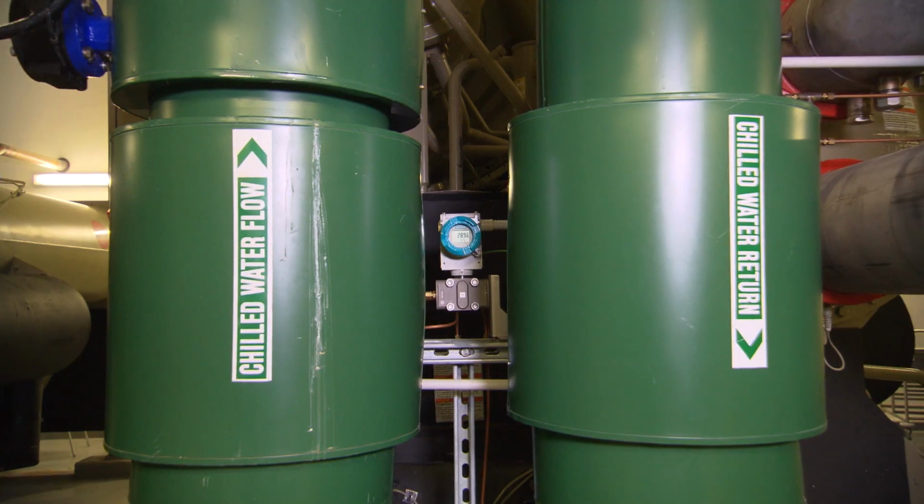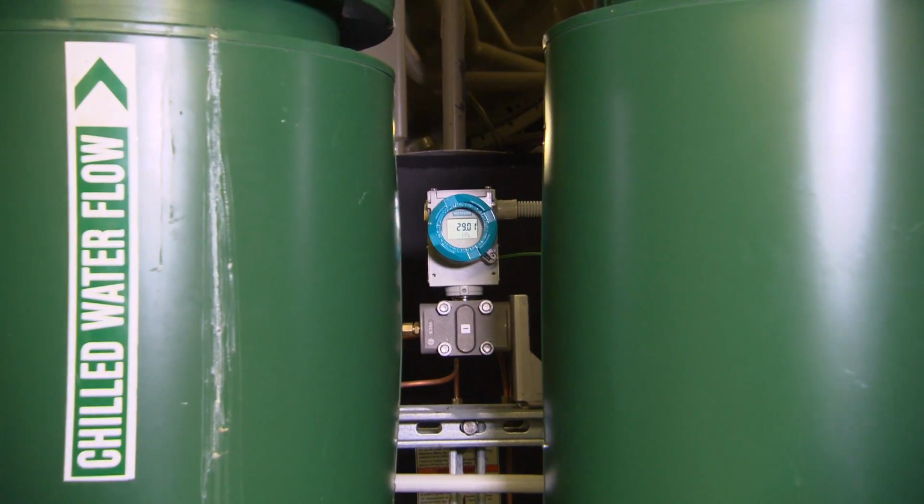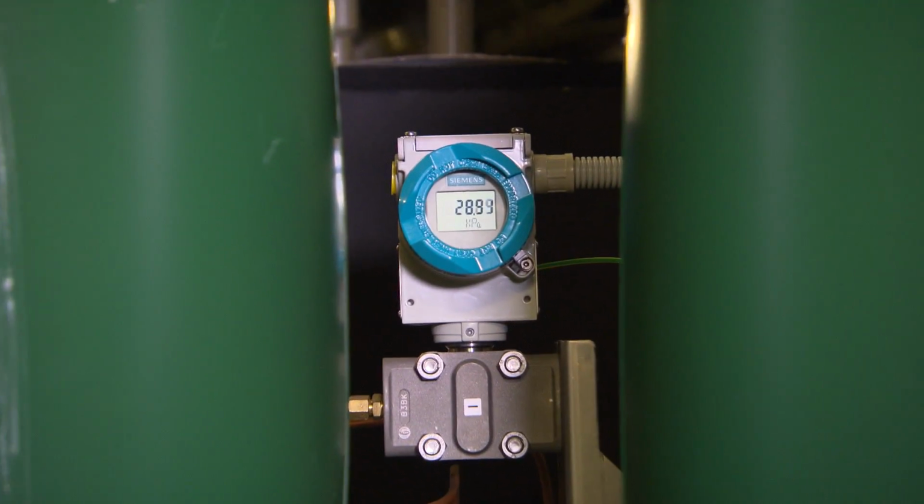Within a hospital environment, a chiller may use up to 20 to 40% of their total electricity consumption. Throughout the demand flow process, we can identify savings in the range of 20 to 50% of that chiller plant consumption, which can result in somewhere between a 5 and 15% reduction in their total energy consumption.